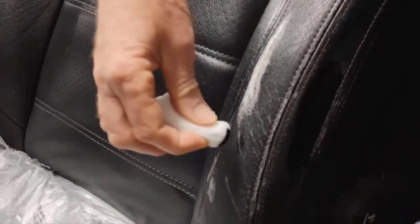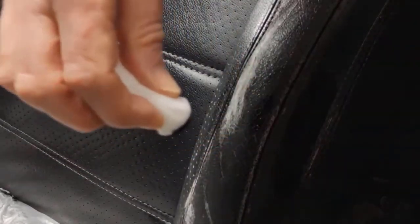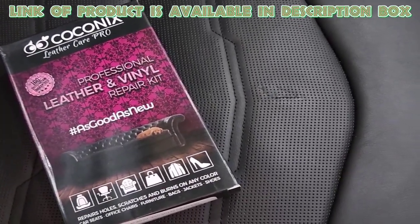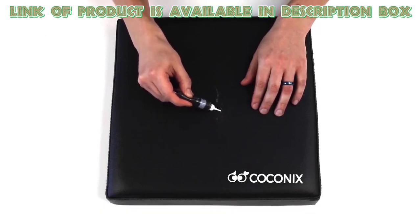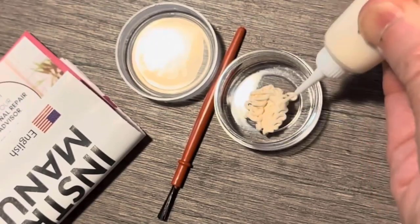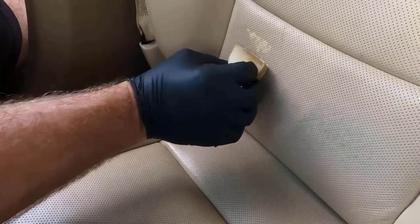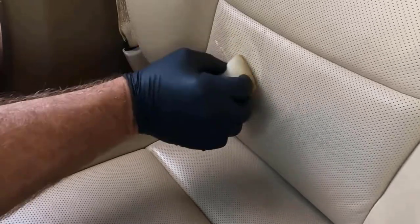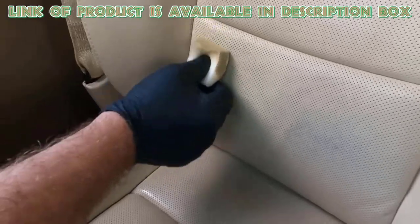A Leather Restorer helps restore and revive worn or damaged leather, bringing back its original look. The Coconix Vinyl and Leather Repair Kit is designed to fix tears, cracks, and scratches on leather and vinyl surfaces. It includes everything needed for professional-looking repair, including dyes, adhesives, and tools. Ideal for furniture, car seats, and more, it restores the material's appearance. The easy-to-follow instructions make it simple to use at home.